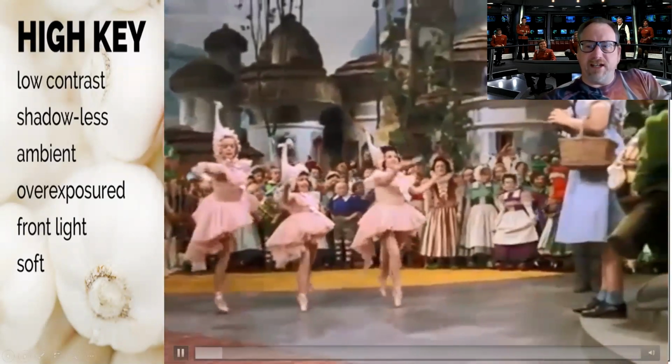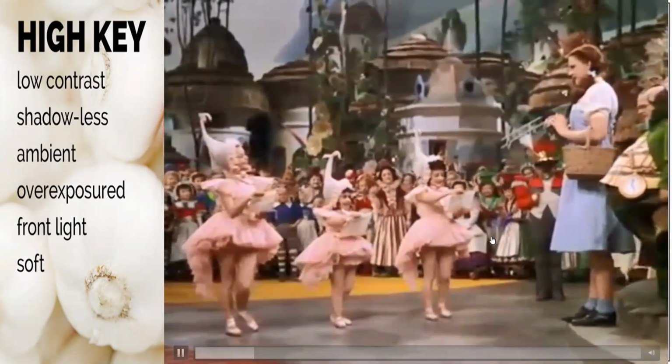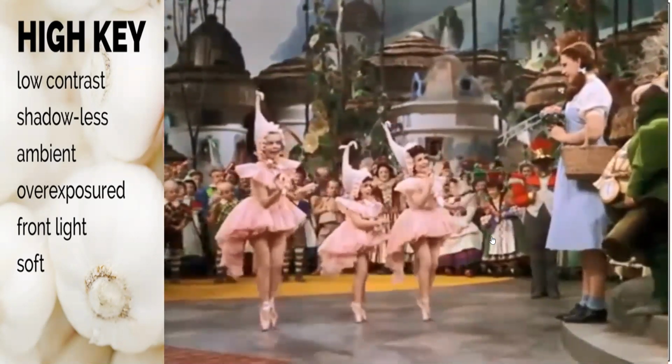Until high key, or for scenes like this. Look how high and positive it is. Look, there's light everywhere.